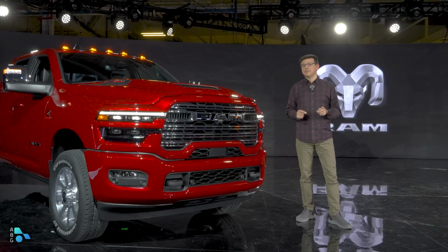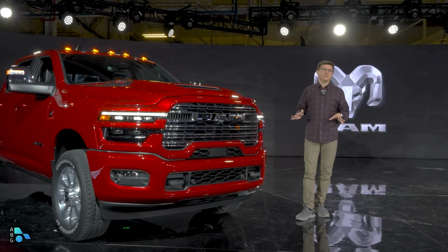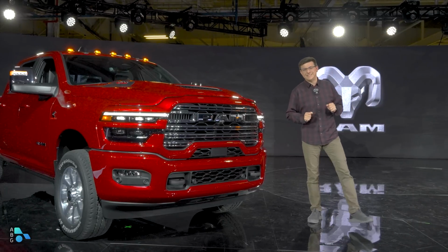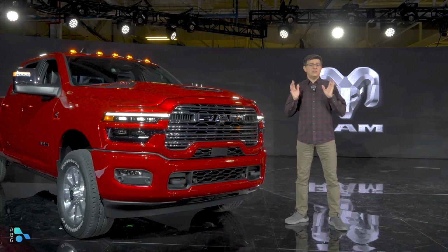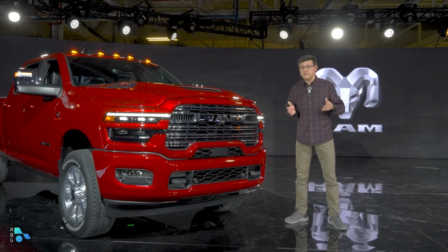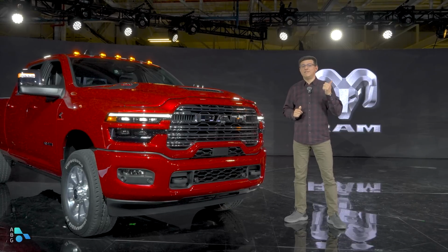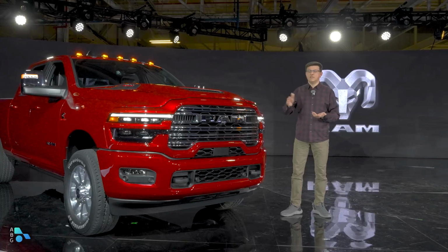If you want the diesel, that is going to be significantly more expensive. The least expensive diesel for 2025 is going to be $58,160 plus that destination charge, of course. Now, if you want a 3500, that's going to be obviously more expensive, but the delta is actually pretty small across the lineup. That's $46,570, so it's about a $1,000 bump if we're talking about tradesman versus tradesman.